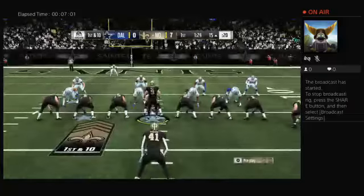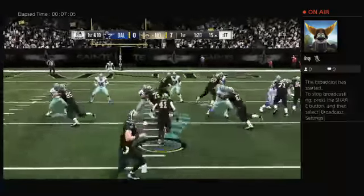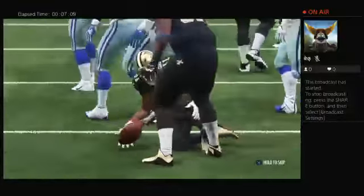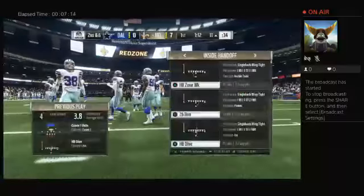And here's the best part. We always talk about the best performers do their job when the lights come on. I think he likes natural light best. And he's going to fight his way forward here for a modest gain. It's a pickup of 4, and it'll bring up 2nd down.